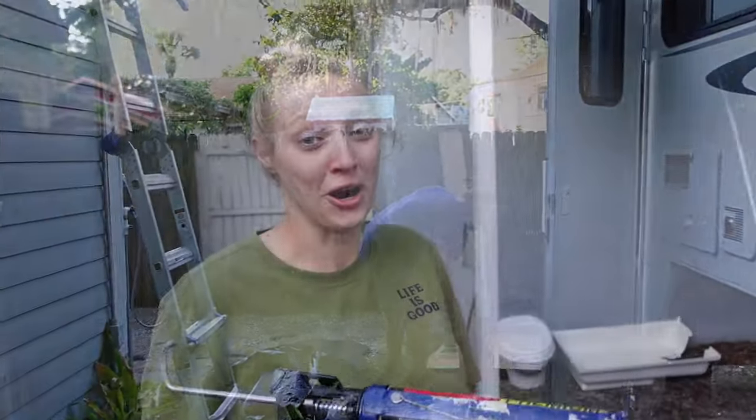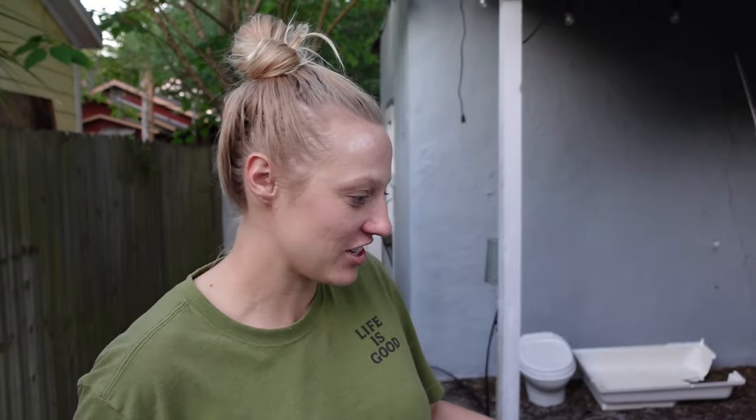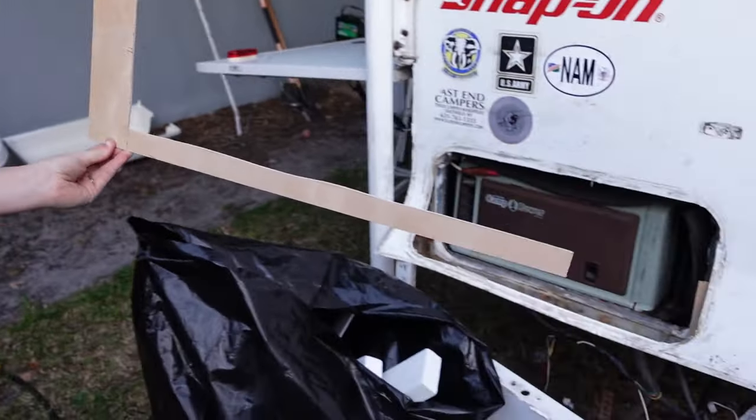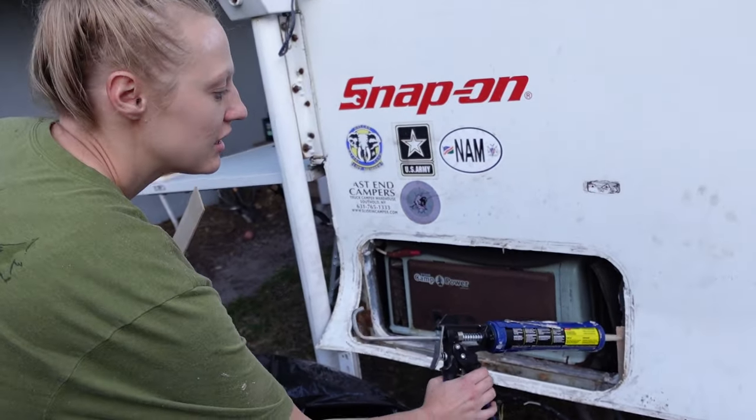So it was a two-man job getting that big piece in there, so we didn't film it. So you get to see this part. And this is just the corner piece that goes right in here. But you could see the other piece right here.